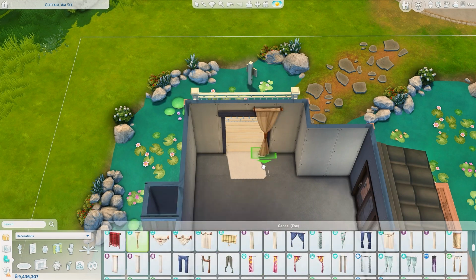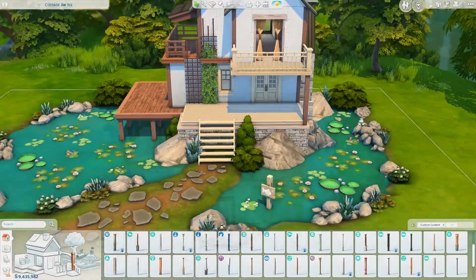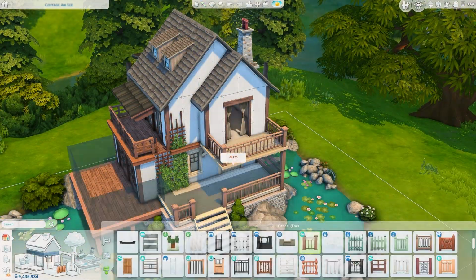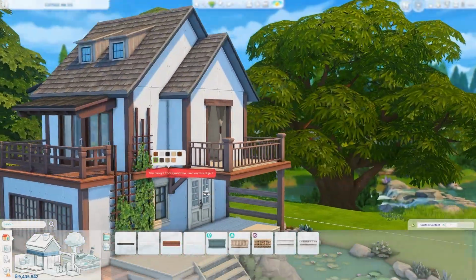So we're just having a little bit of fun with it and doing the exact opposite of minimalist Scandinavian homes. So I hope you guys like it, but yeah, very polarizing.